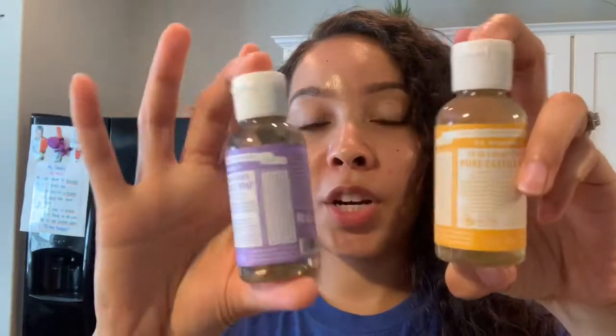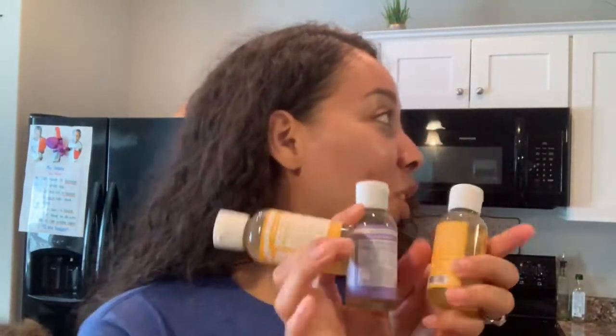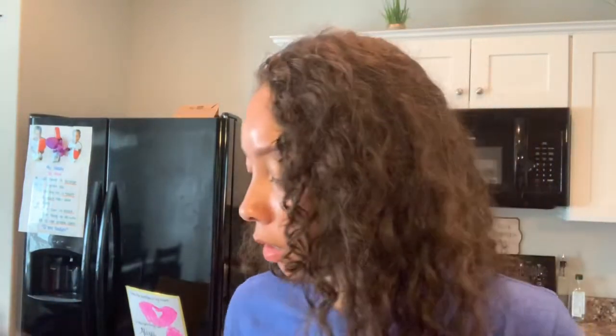Oh, and then I picked up these little baby Dr. Bronner's soaps. I got citrus and lavender. I got a few of these. They're $1.99 each. So I want to transition from using bar soaps to using these soaps. These are really good soaps. These you can use on your body. The big bottles are $15.99, so I didn't want to get those in case I wasn't gonna like it.